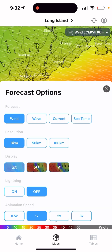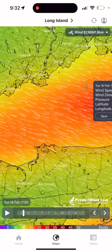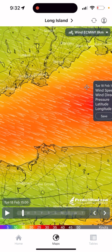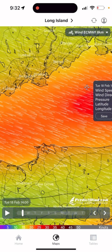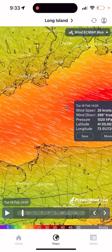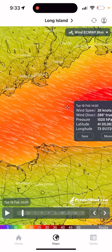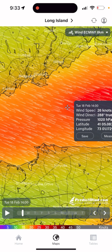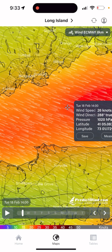And then of course this is PredictWind, so we can find out what the wind is doing in time. So I'm just clicking through the different times of the day here, and we're seeing that Tuesday at 2 o'clock it's going to be quite windy, 26 knots coming out of 288 true. So this is a fantastic app. It's an app that you really should have as a boater to work on safety and making your crew comfortable.